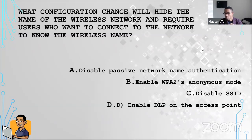So again, just so you know, the name of any wireless network is referred to as the SSID. So the SSID is the name of the network. If you disable the SSID, AKA stop broadcasting the SSID or the name, then no one would be able to know what the name of the network is unless they were previously connected to the network and knew what the name was, all right?